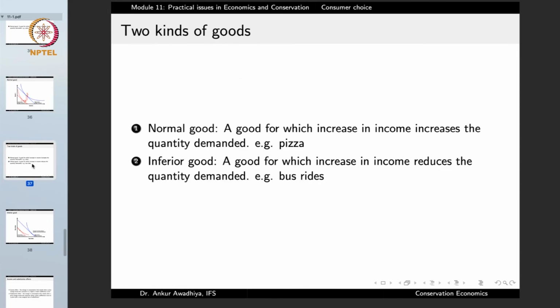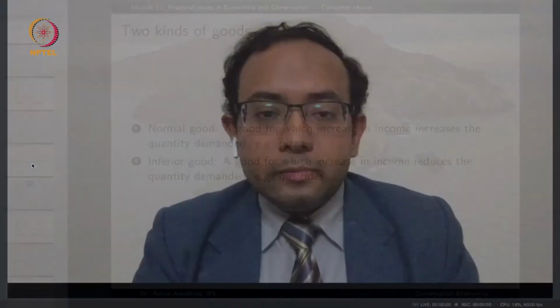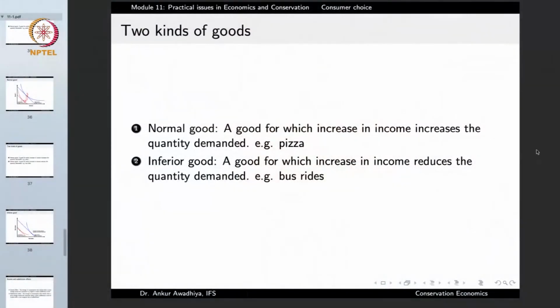There are certain other goods that are known as inferior goods. An inferior good is one for which an increase in income reduces the quantity demanded. Things such as bus rides. So what is an inferior good? Suppose you have less income. In that case, you will prefer to go by a bus. But when your income increases, then probably you will think that now, in place of going by a bus, I can afford more, and so I should take a taxi, I should take a cab. So in that case, your demand for bus rides will go down. So even though you have more income, you are asking for less of this good, less of bus rides. So bus ride is an inferior good because with an increase in income, less is the quantity demanded.